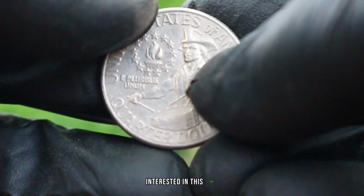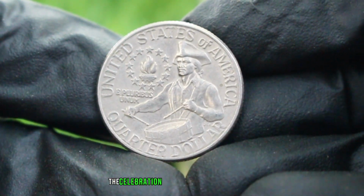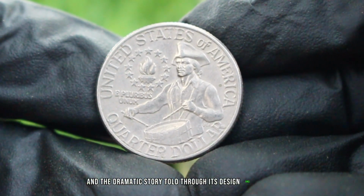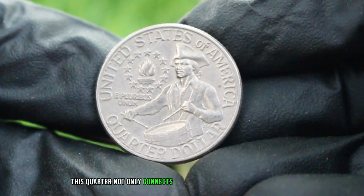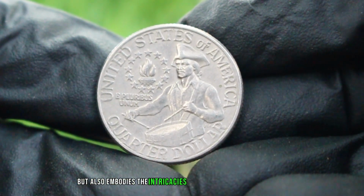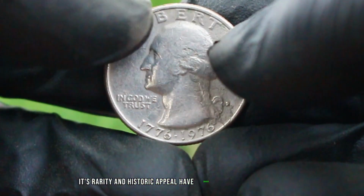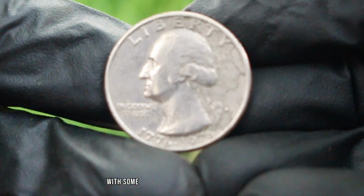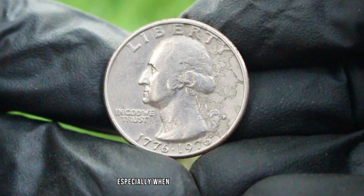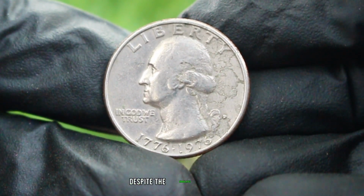Collectors interested in this coin are often drawn to its remarkable place in American history, the celebration of 200 years of independence, and the dramatic story told through its design and errors. This quarter not only connects collectors to the Revolutionary era, but also embodies the intricacies and challenges of coin minting. Its rarity and historic appeal have driven prices up in auctions, with some specimens selling for over $200,000, especially when provenance is clear and the error features are sharply visible despite the circulated condition.